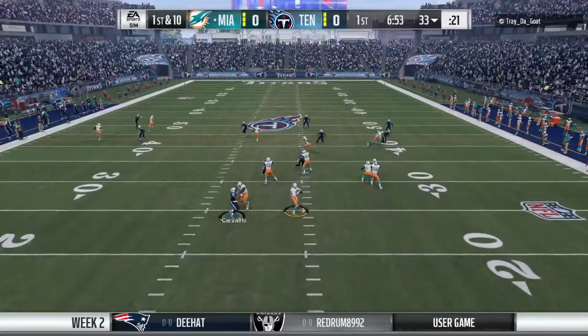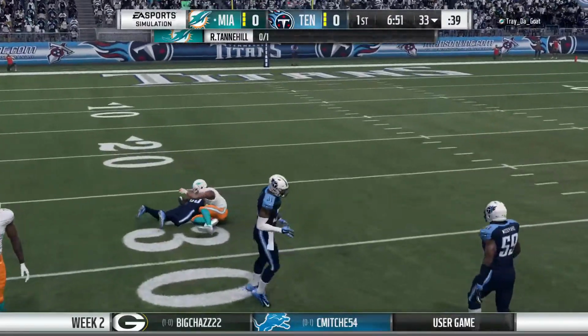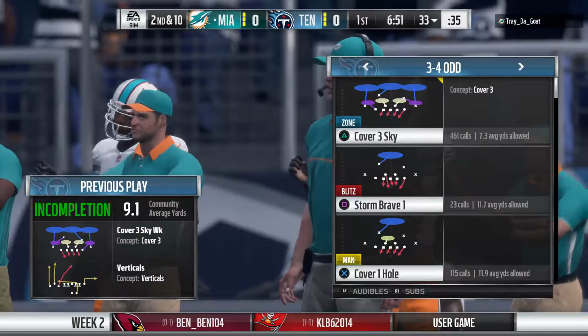On 1st and 10, Tannehill. He's going to take a shot right away. And that one falls incomplete. Looked like he might have had position there, but he couldn't hold on at 2nd down.